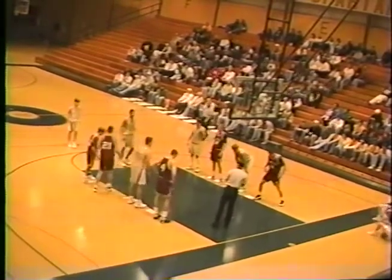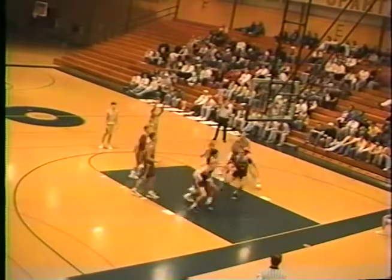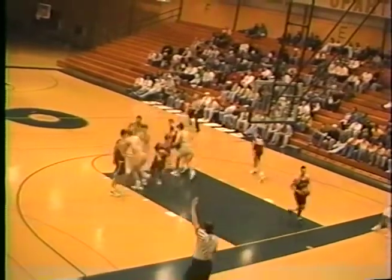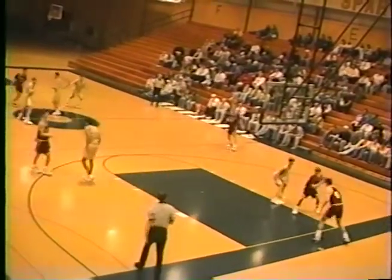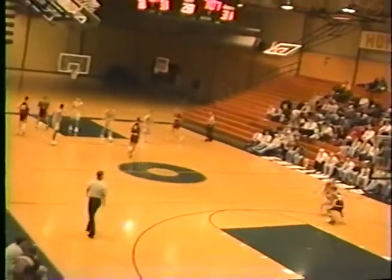He makes the first. That gives him 14 points on the evening, and Raymond will have one more. He eyes the bucket. The shot is in the air. It's in the bucket. It's good. 15 points for Benji Raymond, and the Spartans are now to within three at 31-28. 7 minutes left to play in the third quarter.